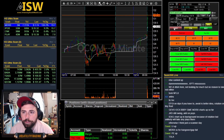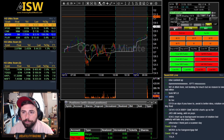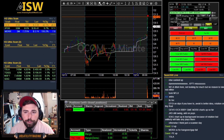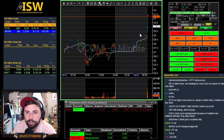Just seeing what it wants to do here at 131.56. Doesn't seem to want to go back through. Here we go, coming down. All right, we're going to start it here. We ended up getting 131.20. And VWAP all the way down there at 130. Same with the 9 here.